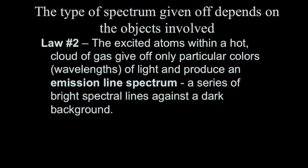To produce an emission spectrum, what has to occur is that the atoms inside a hot, low-density cloud of material or gas have to be energized. And in that case, only specific colors are going to be produced, thus making an emission line spectrum, which consists of certain colors, certain lines, and we have a black background.